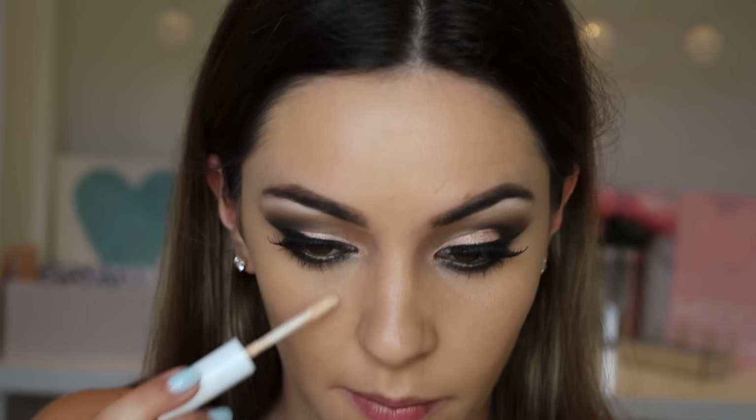Next, I'm going to do a little bit of an under eye highlight using the Maybelline Superstay 24 Corrector. And this colour is Ivory. I think Ivory is a bit too pink for me. It actually is quite a bit too pink for me, if that makes sense. I'm a bit more of a yellow tone.